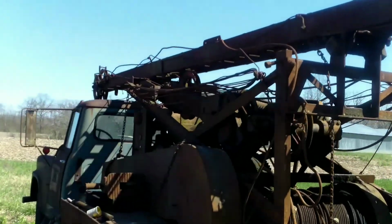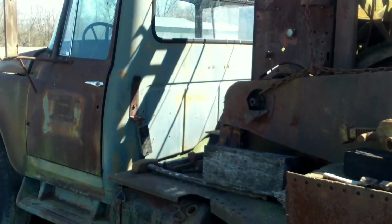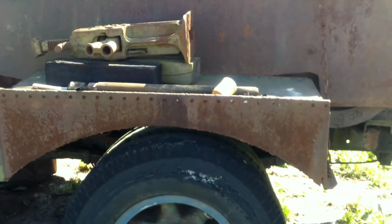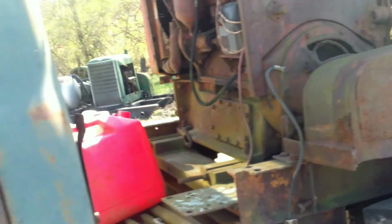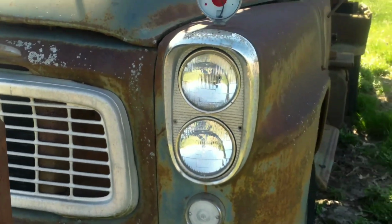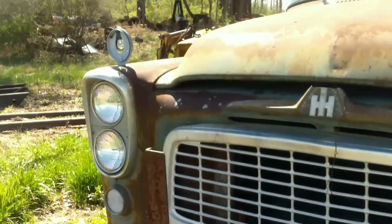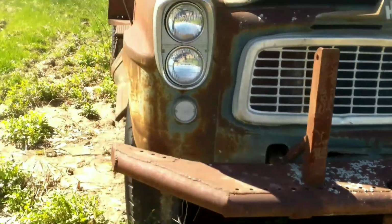It's got a real tall mast on it. I've got a video a couple years ago of when this was set up. It's pretty cool. It don't say Tohill anywhere on it. But this one runs. Got an old Waukesha motor on it. Big metal wheels. To some people it may not be real pretty, but it runs.